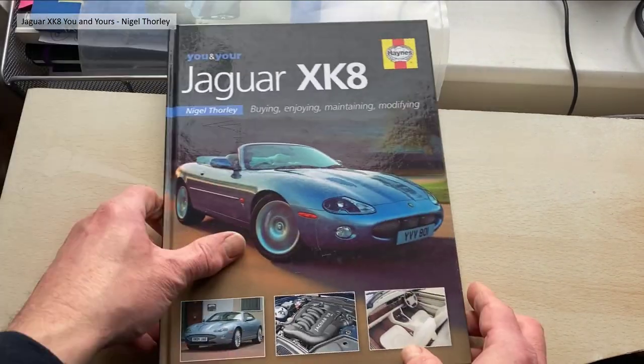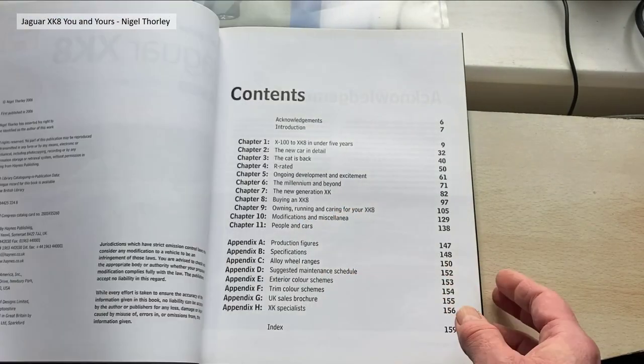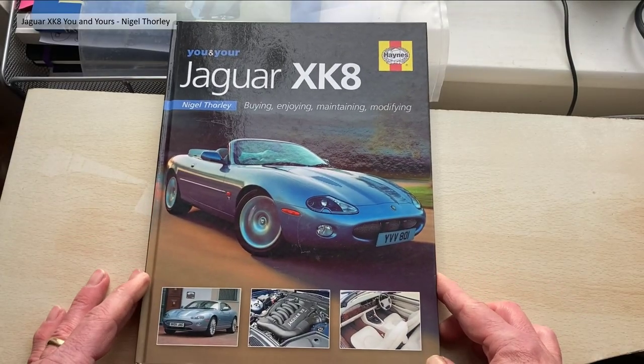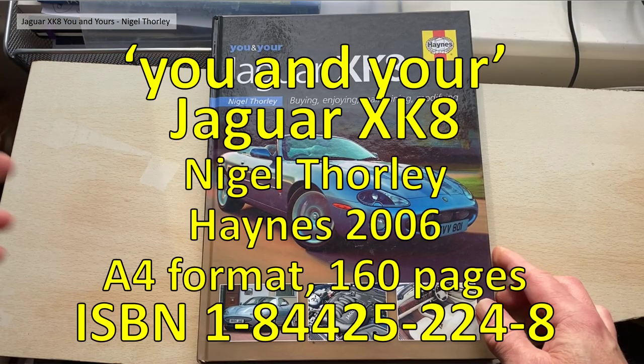Then we go to the end of the book, 160 pages, Jaguar XK8. Let's just have a quick look at the chapters. So it's quite diverse. If you're going to buy one book, this has got most things covered in a single publication. So there you go, You and Your Jaguar XK8 by Nigel Thorley. I'd say it's a good all-round book, but it is extremely expensive. It's currently out of publication. You can only get second-hand copies.